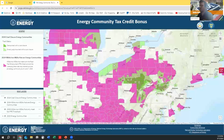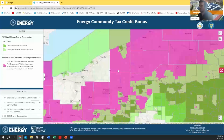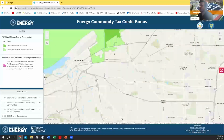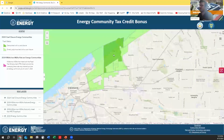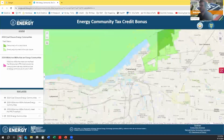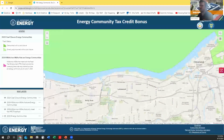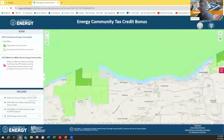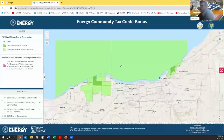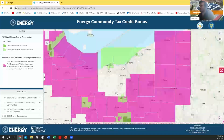Our team's all over the place. We have an office in Columbus. I'm in the Cleveland area. So projects you can see in here, showing both the census tract closures, as well as just west of me here in Avon Lake, where there's a recent coal plant closure. So very simple to use.